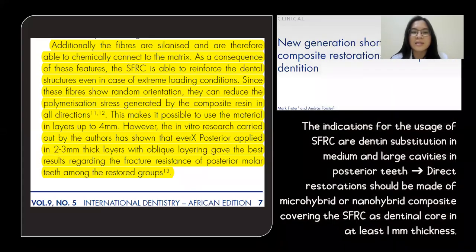The fibers are silanized and therefore able to chemically connect to the matrix. As a consequence of these features, the SFRC is able to reinforce the dental structure even in case of extreme loading conditions. Since these fibers show random orientation, they can reduce the polymerization stress generated by the composite resin in all directions. This makes it possible to use the material in layers up to 4 millimeters.